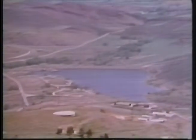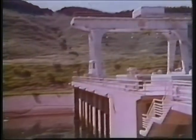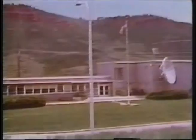Flatiron, at the bottom of the system, has three generators like Estes, but produces 60% more power. And remember, one of the generators can be reversed to pump water into Carter Lake. You bet, Jerry. Hello, Granby.